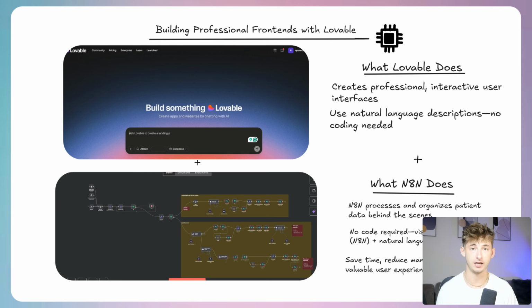So just understanding the separation also helps you think about your application more strategically, where you can build powerful backend automations that save hours of manual work and then create front-end experiences that make that automation valuable and accessible to the users who will pay for the convenience and the organized information.